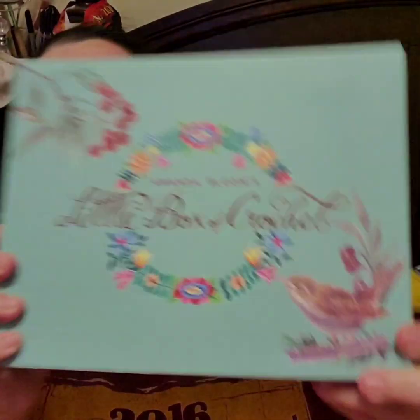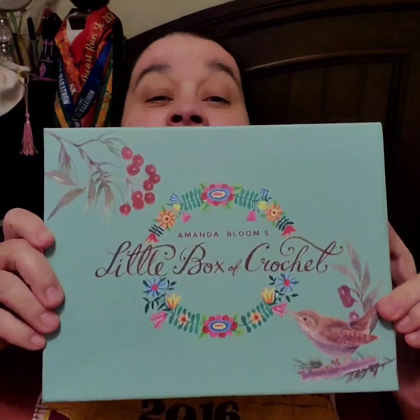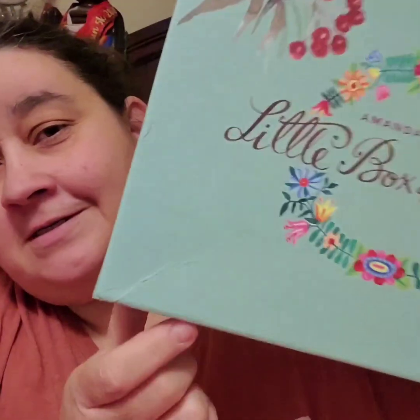So, here we are going to open it. My box has a little bit of dings in it, but it's coming all the way from England, so it's not like it's going to be in the perfect deal. I hope that my picnic on the river comes in. See, it's kind of dented right there.